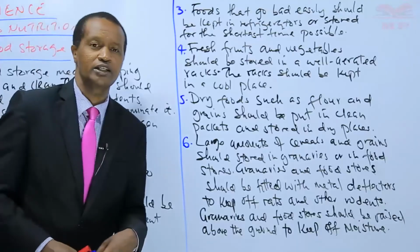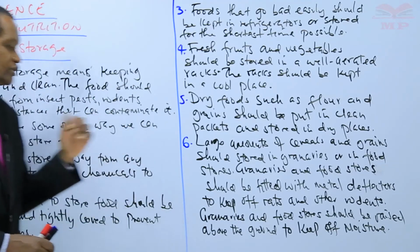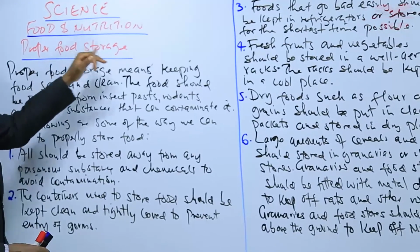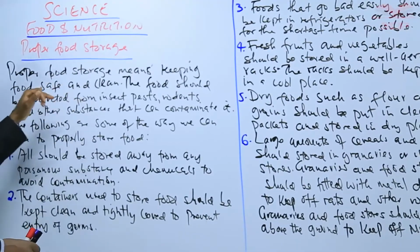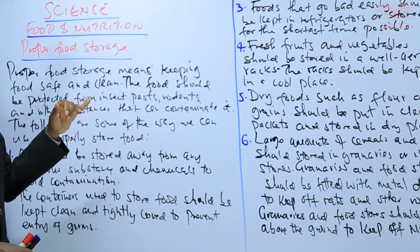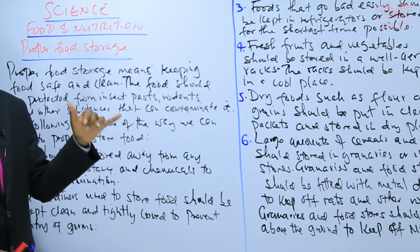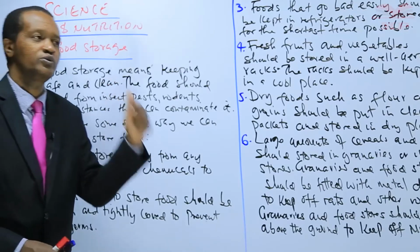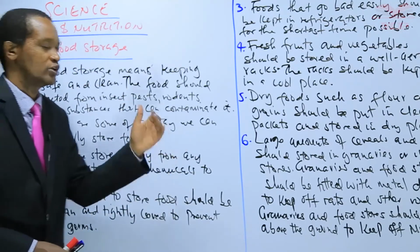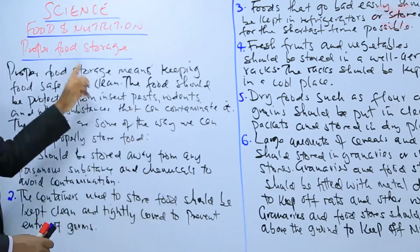So these are 6 ways, learners, in which food can be stored properly. We have learned today 6 methods. First of all, we defined proper food storage. We said proper food storage means keeping food safe and clean. Then we learned that the food should be protected from insects, rodents, and other substances that can contaminate the food. We mentioned that food that is stored properly can stay for a longer period of time without going bad. Then we have discussed 6 ways in which we can properly store food.